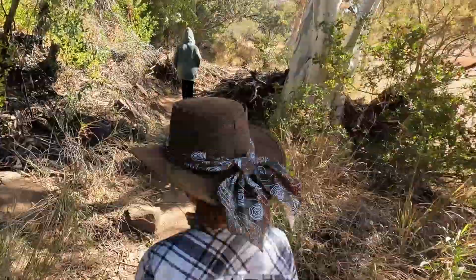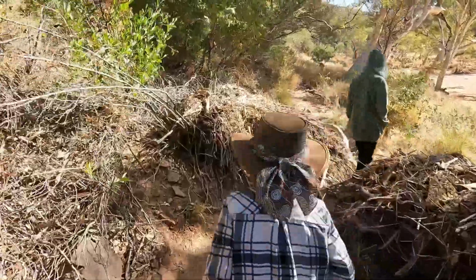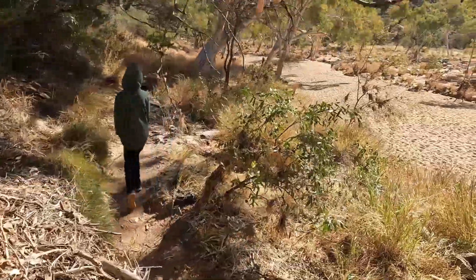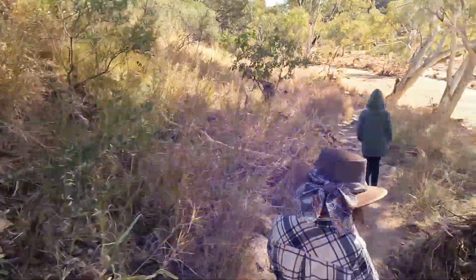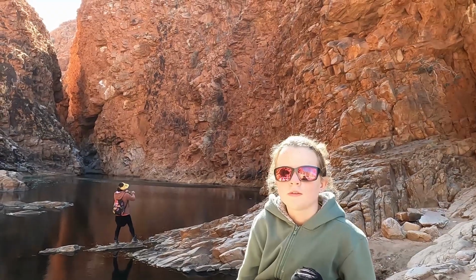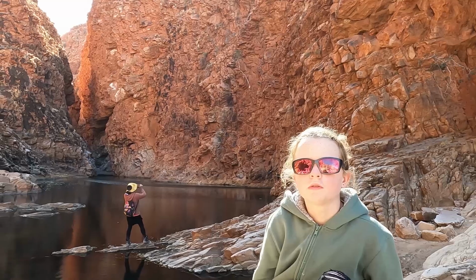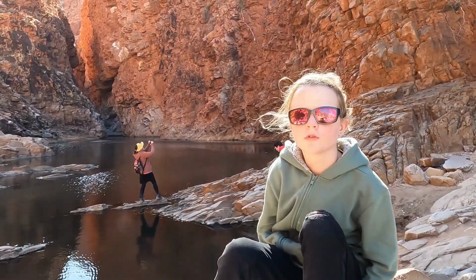Not the biggest one like yesterday? Not that big? No, this one might be a tiny little bit bigger. It's only 2 kilometres, so nothing that we haven't already done before. So we're getting stuck into this walk to try and warm ourselves up and stay out of the wind. This is what you'll find at the end of Redbank Gorge Walk. We had a fun scramble over all the rocks.